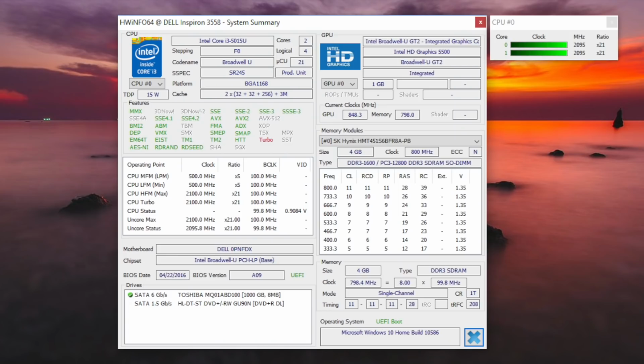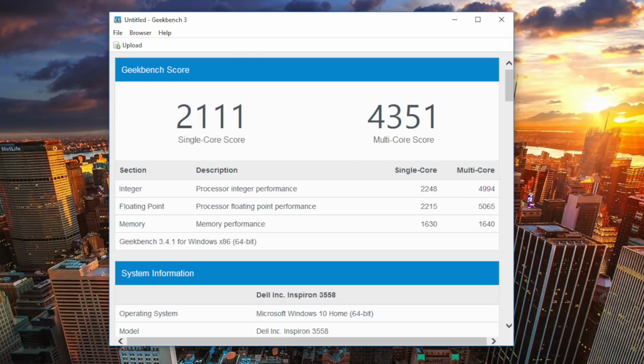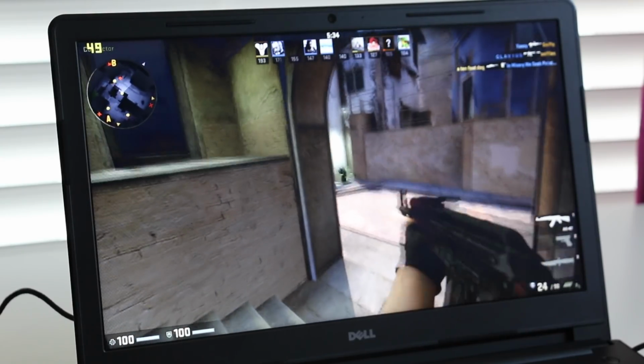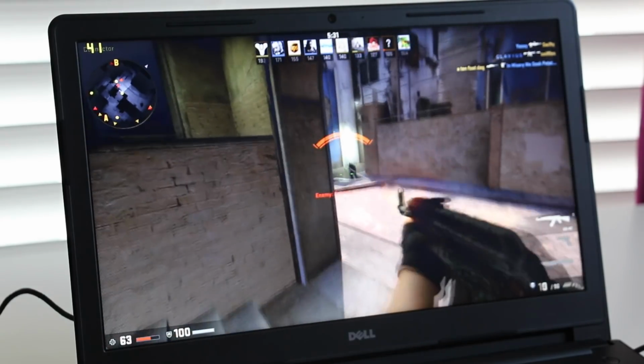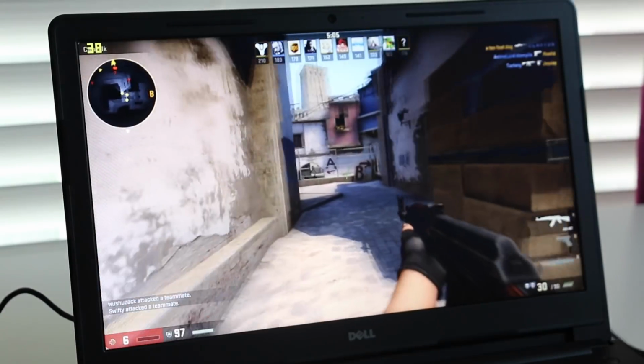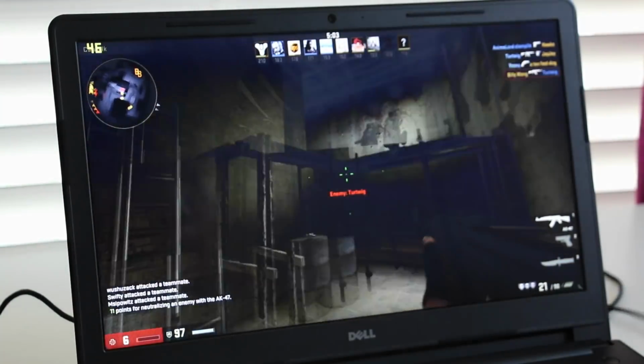To keep the prices low on this laptop, Dell decided to use the Intel Core i3-5005U, which is a Broadwell dual-core chip clocked at 2.1 GHz with no turbo. This chip's pretty capable and will be fine for many high school and college work courses. With this CPU, you're also getting the Intel HD Graphics 5500. During my test with CSGO at 1366 by 768 on very low settings, I was able to get around 40 to 50 frames per second.